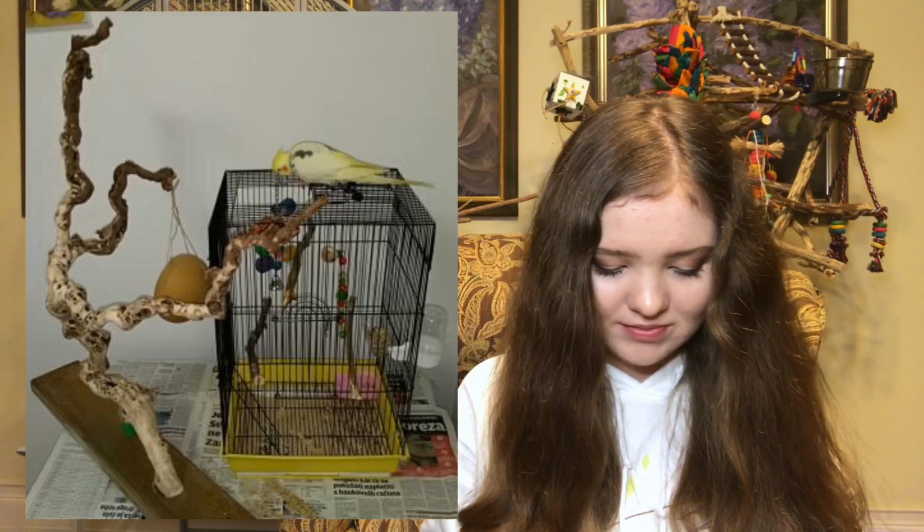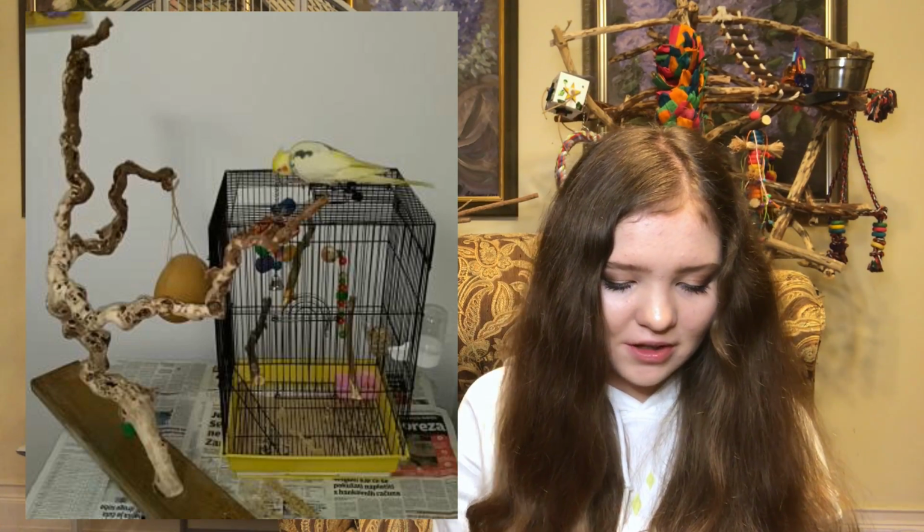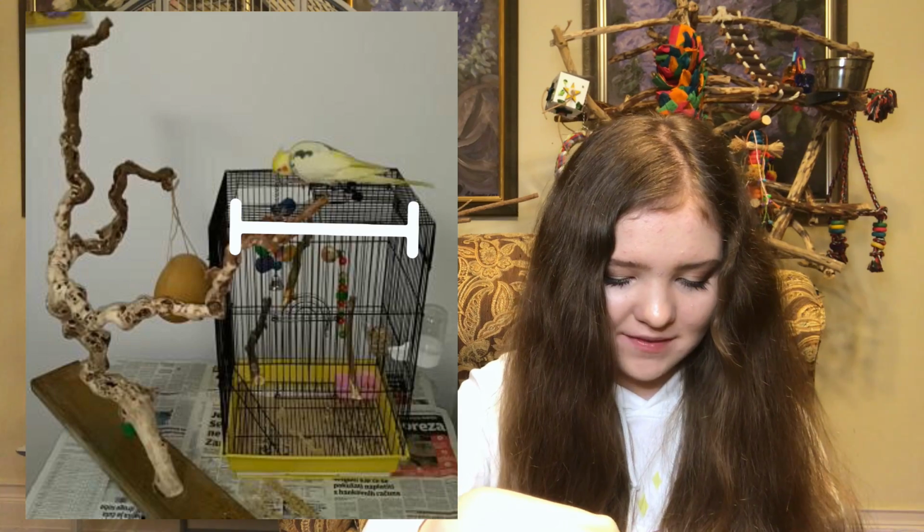So this next cage is for a cockatiel. And yeah, this cage is way too small. You definitely wanna get a larger cage. Even if it's just a nighttime cage, this cage is just way too small. This cockatiel can probably not even spread their wings fully. This cage is really narrow. It honestly looks like the cockatiel's body length is about the width of the cage.